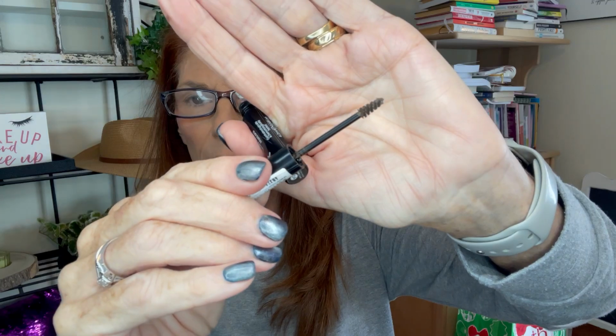I like the gel because this one from Celeste, they call it brow mascara, comes with this great little brush, and it's so easy to brush through your brows and add a little bit of color, and that will frame your eyes so nicely and give them depth and definition.